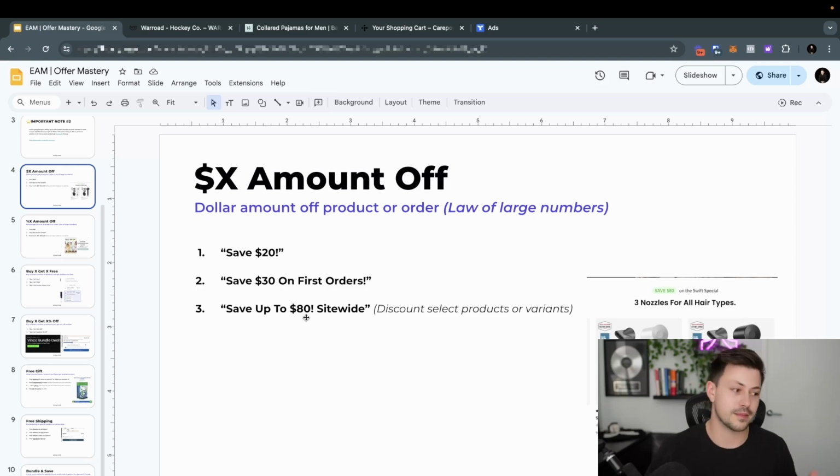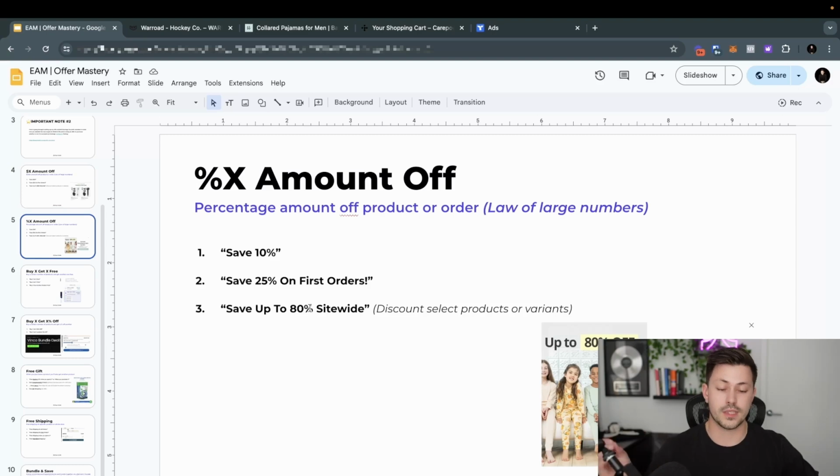I know a lot of brands sometimes do that, but we've just found it doesn't make sense. So as long as your scale is actually accurate and you're giving a good discount on products that people actually want to buy from you, that is the most important thing. I understand obviously if it's a brand new collection or a brand new product, it might not be on sale, but at the end of the day, I highly recommend doing some kind of save up to dollar amount off or save up to some percentage amount off.